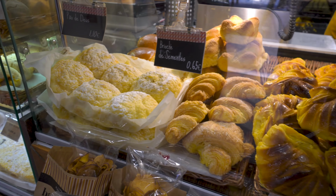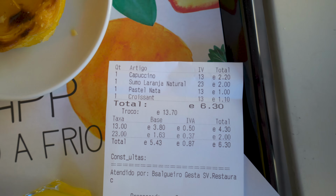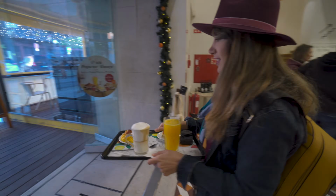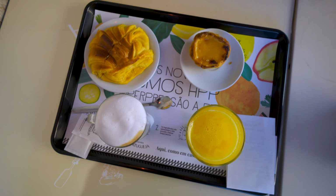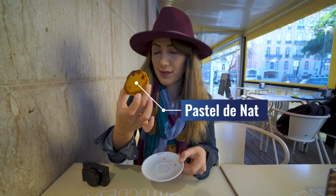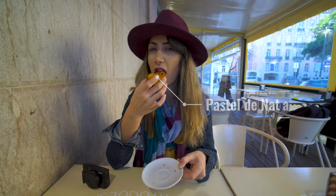Portuguese pastries are tasty and not that expensive compared to the prices we are used to in London. They come loaded with egg yolks, sugar, and other rich ingredients. This is the popular pastry in Portugal. I like it.